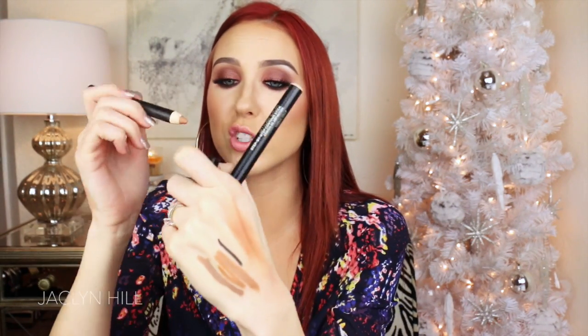There is the bronze, which is a little bit more of a terracotta, where the contour is much more like a gray brown and the bronze is a much more orange brown. This highlight, you're probably not even gonna be able to see very well, but it looks like that.